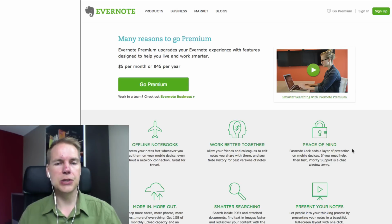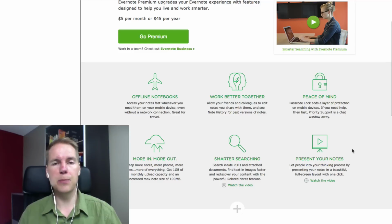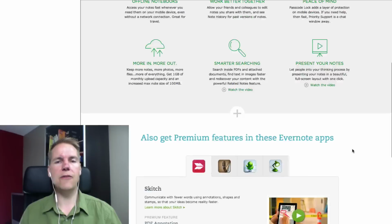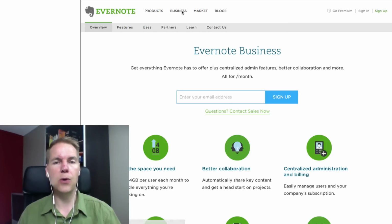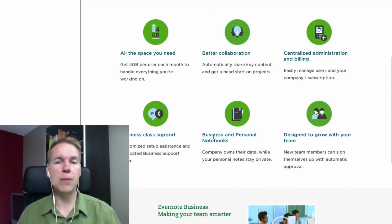For business users, they have what's called Evernote Business. Now, a lot of businesses just use the premium plan, and that's fine. But what Evernote Business does is, if you have multiple users, it allows you to have a centralized administration and a centralized organization point and control things from there. And that's $10 a month per user, and you have more storage as well.